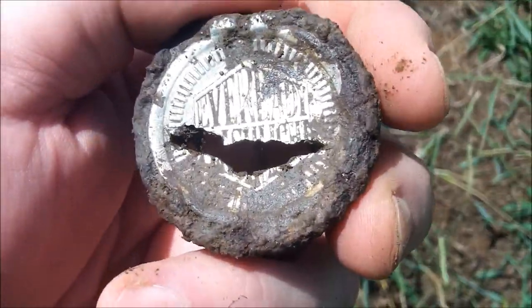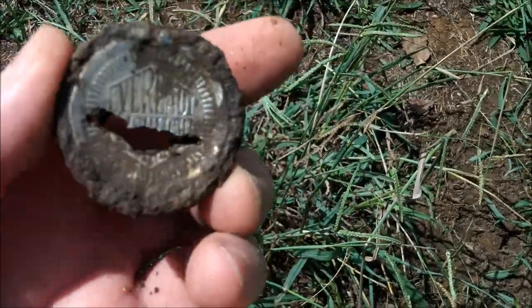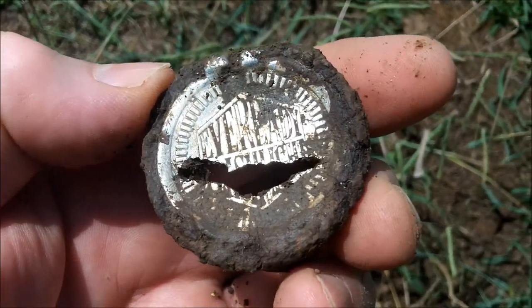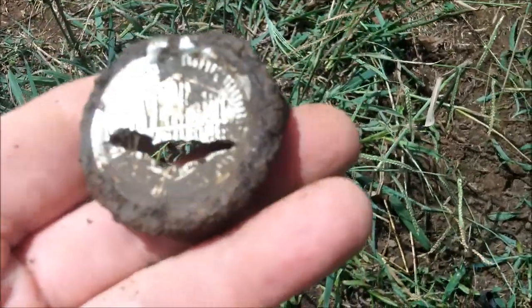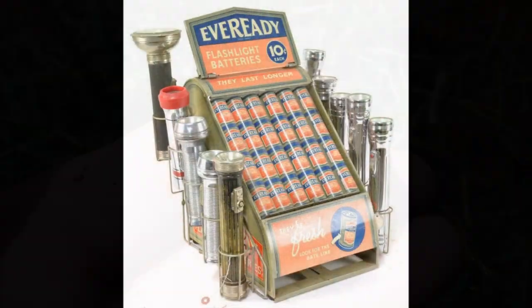Unfortunately, my digger did go through it, but it's an Ever-Ready flashlight. It's the end cap that you would unscrew to put the batteries into. And this is going to be 1930s. That's a pretty cool piece, even with the gash. And it was in pretty bad shape to begin with, but pretty neat, and I got a chuckle out of that one.